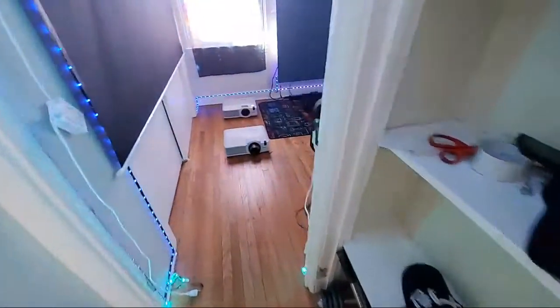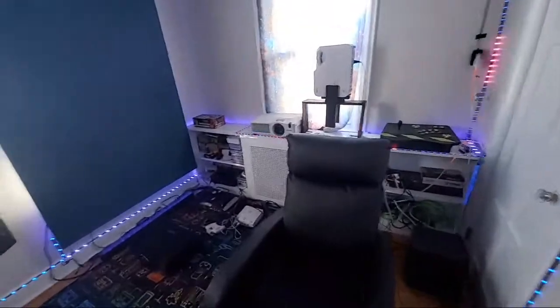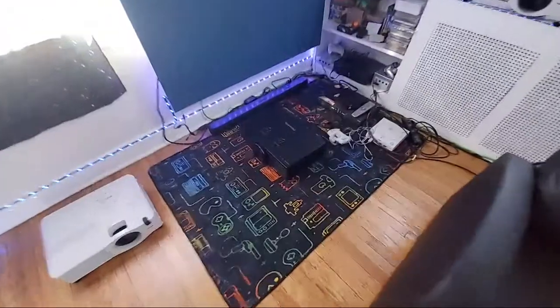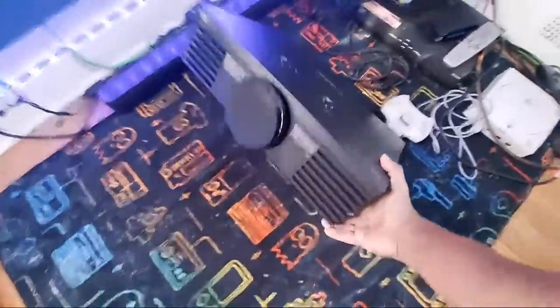These are the Chrissy projectors right here, and the room is Chrissy's. I have two more of those downstairs underneath the kitchen sink. There's the black Panasonic right there. That's the one right there.